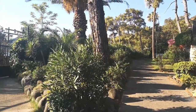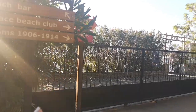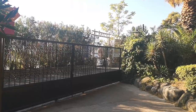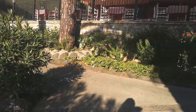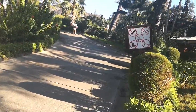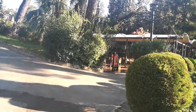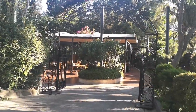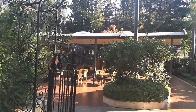So there's more rooms there, and that's the beach bar, and there's a lifeguard. There's also a swimming pool over there. This is the Turkish a la carte, where you can have snacks as well.